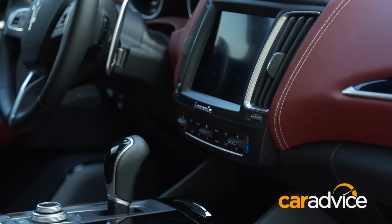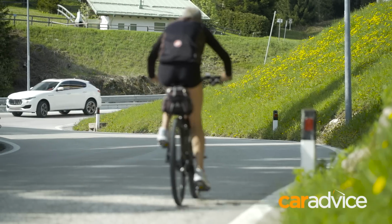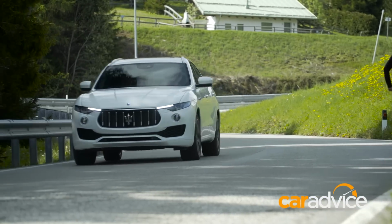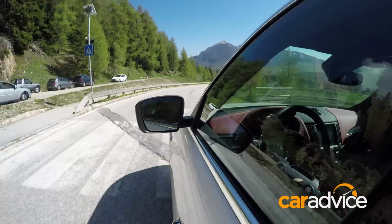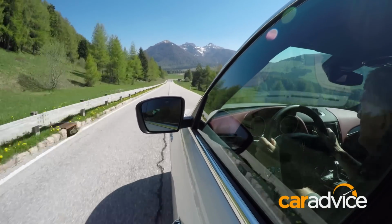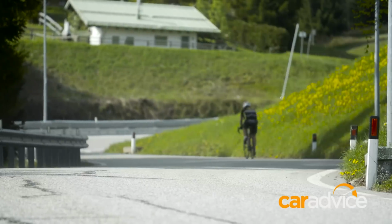You can leave the ZF 8-speed in full auto mode, but up here in the twisty Italian Dolomites, you want the satisfaction of the quick shifting sports setting with full manual mode. That means you're in total control and it won't upshift unless you pull a right paddle. It's a free revving engine too, so you'll need to be on your toes or you'll be bouncing off the rev limiter all too often, as I found out.